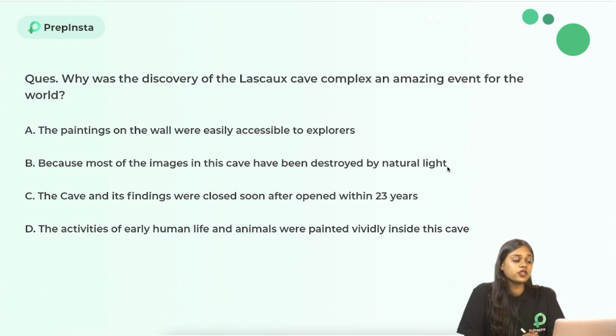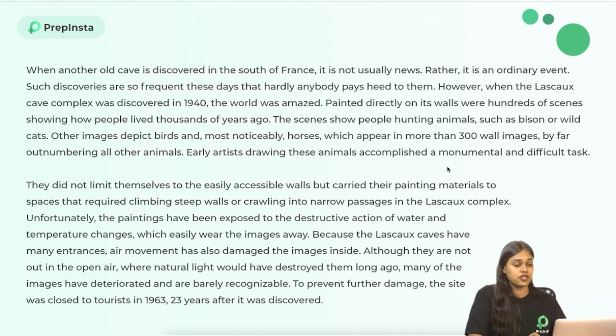All right. So the paintings on the wall were easily accessible to explorers because most of the images in this cave have been destroyed by natural light. The cave and its findings were closed soon after reopened within 23 years, or the activities of early human life and animals were painted vividly inside this cave. So we have four reasons of why this cave could be an amazing event, but let's see to the passage once. Let's read through it.